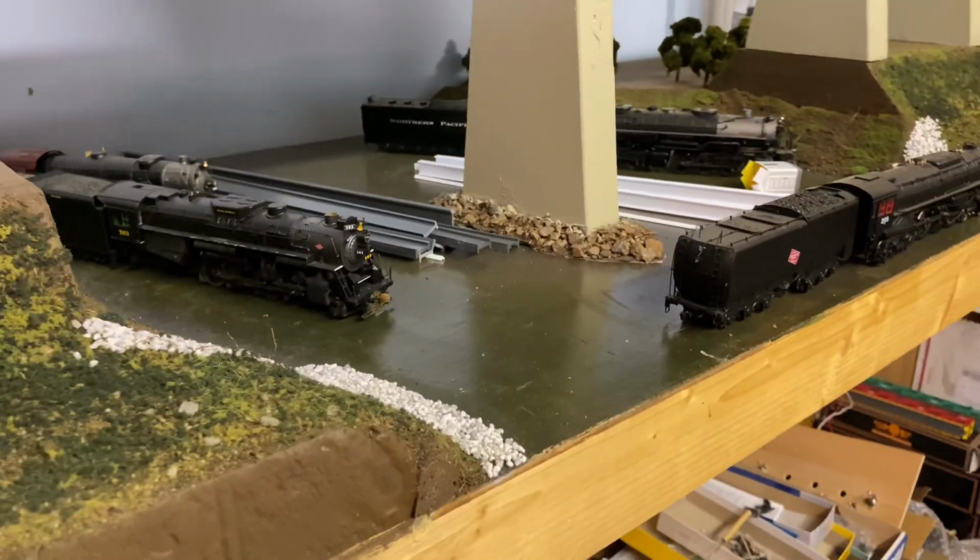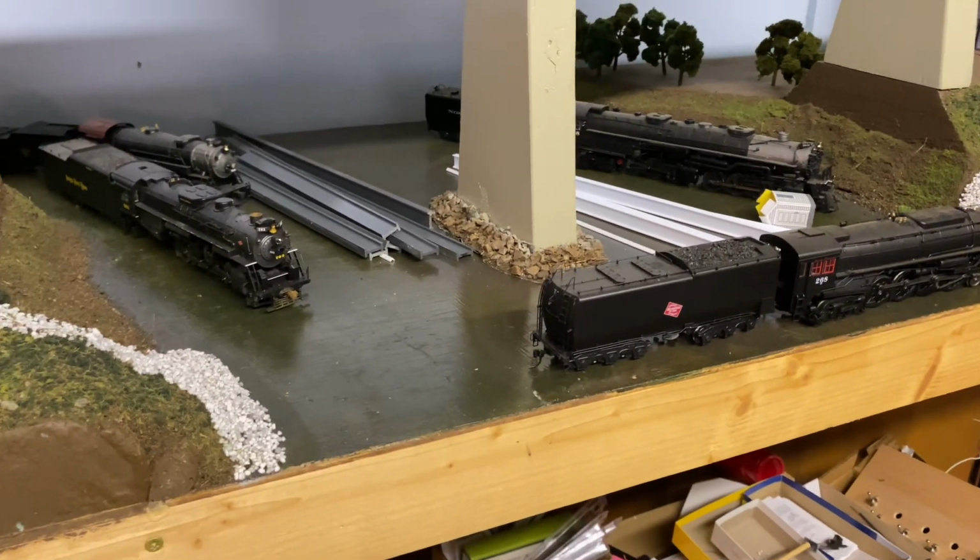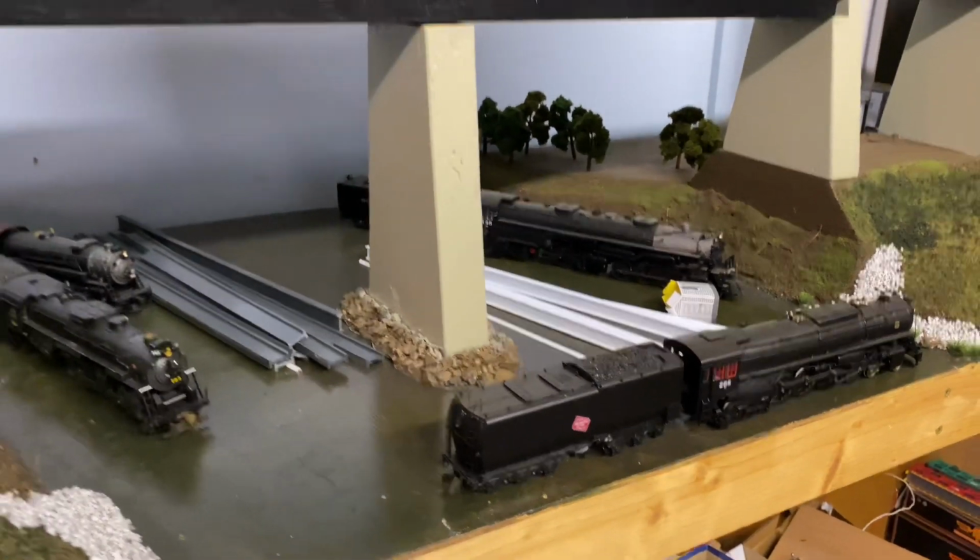Try to get... I think it looks pretty good. A little bit green, a little bit murky. Got a little sheen to it. I'll pour some epoxy on that. I think it'll look pretty good.